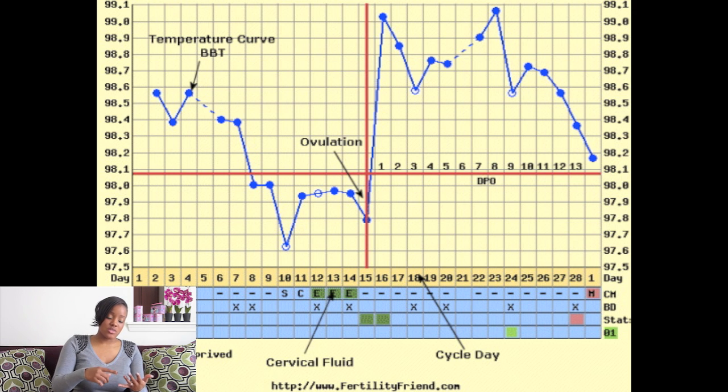Then you should document how long you're on your period. You should document your cycle days. You should also document all these things. So just take a good look at this graph right here. Again, this graph, I pulled it from fertilityfriend.com, and on the website itself, it goes into great detail about it.